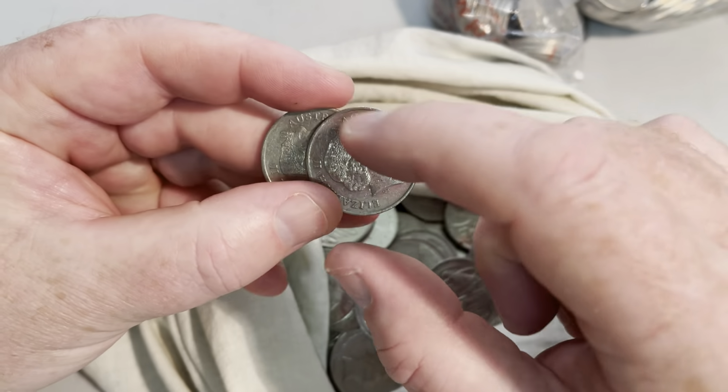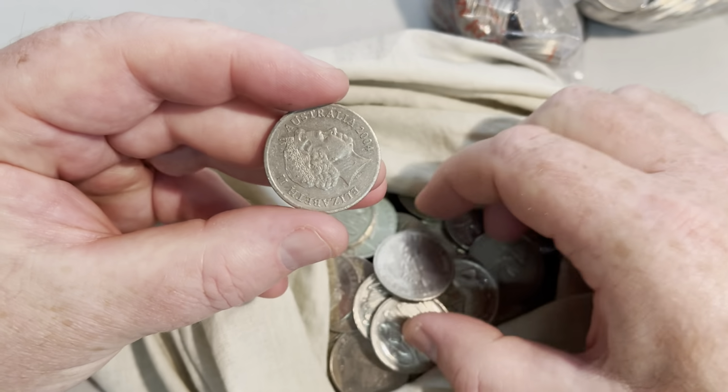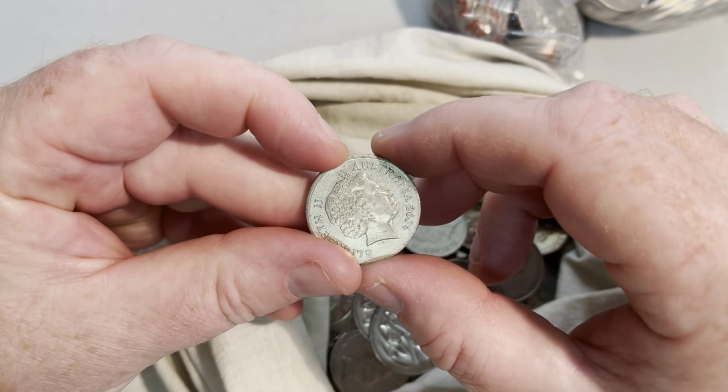Fours. I'm looking for the large head and pointy A. This one's a flat A. Another flat A.